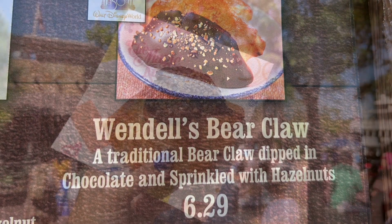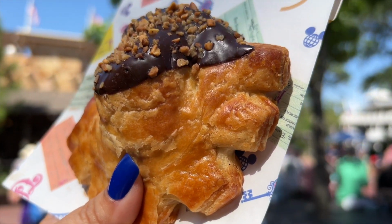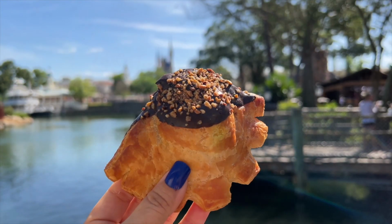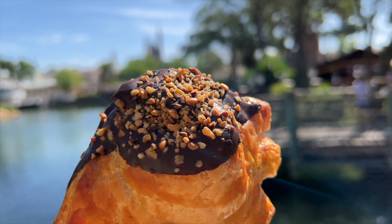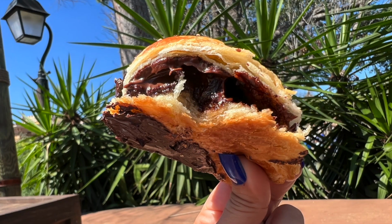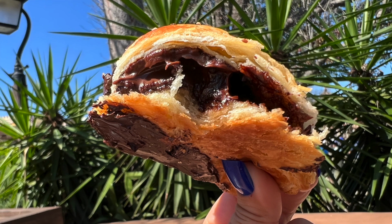But A, if you love pastries, B, if you love pastries dipped in chocolate and sprinkled with hazelnuts, and C, if you love being happy, then the Wendell's Bear Claw from Westward Ho Refreshments needs to be bumped up to the top of your must-try list. This isn't going to be the flashiest pastry out there, but it's probably the tastiest in Magic Kingdom right now, at least in my humble opinion.